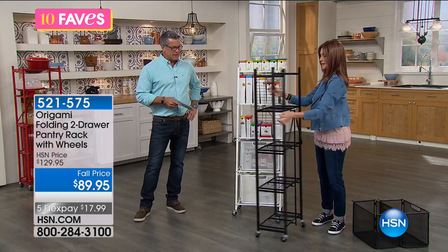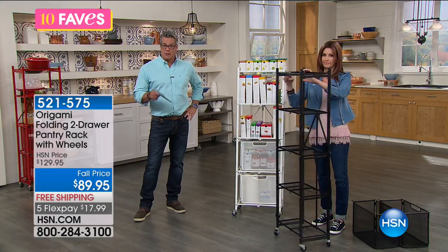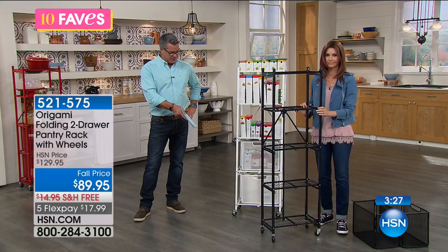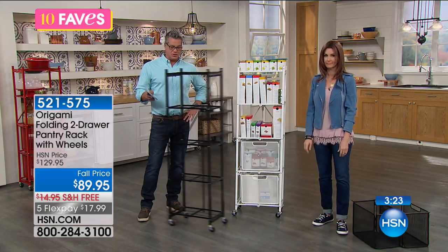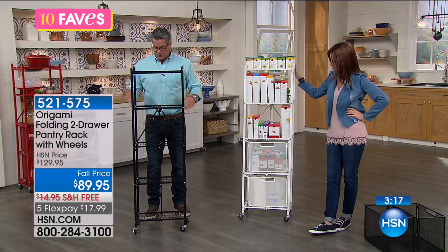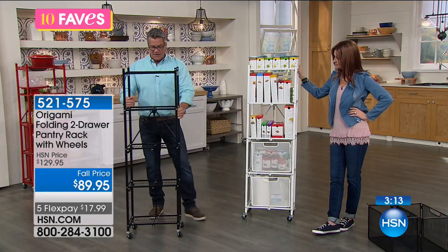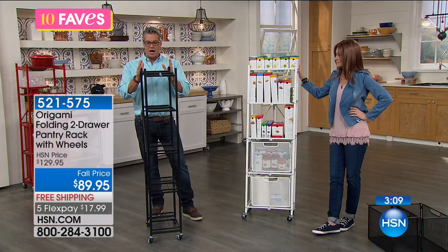Now, when you do get it out of the box, the wheels are not attached. If you want to put wheels on it, which I kind of like, because you have little locking brakes on the wheels. When you're using it as a permanent fixture, you can just keep it stable somewhere. You don't need to put the wheels on. But a lot of people like to put the wheels on so they can unlock it and then clean behind it.